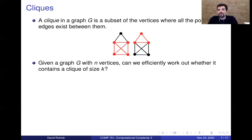There's a good first cut, which is checking: are there enough edges for a clique of size k? Because if you don't have roughly k squared over 2 edges, then you couldn't have a clique of size k. That's a good point. If you don't have enough edges, that's a quick no. I'm assuming you do have enough edges.